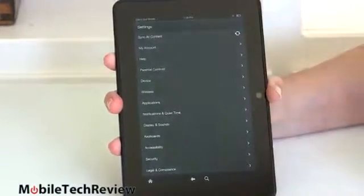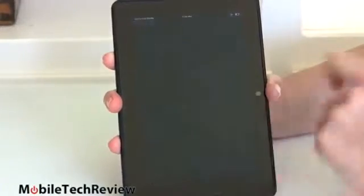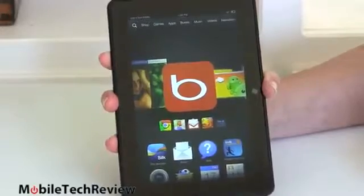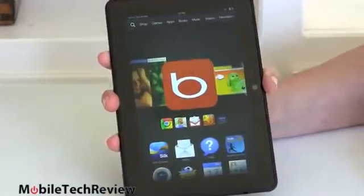We do have parental controls here, and this has the kid mode. So if you want to give this to your kid and you don't want them mucking around on certain websites, reading certain books, or using certain applications, you can go ahead and do that.